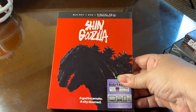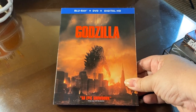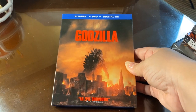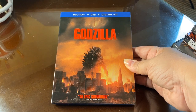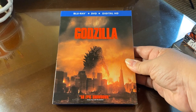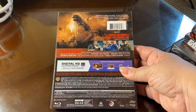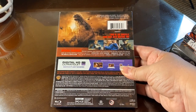Shin Godzilla, this one's good. It's a little different, but it's good. I recommend checking this one out. You know, the American Godzilla from a few years back. I liked it. I know people have varying opinions on it, and that's all good. I'm not here to say anyone's wrong, but I enjoyed this one. I enjoyed the slow burn. Yes, it did get a little frustrating when we kept cutting away from the kaiju action. I get that, but I did enjoy this one.